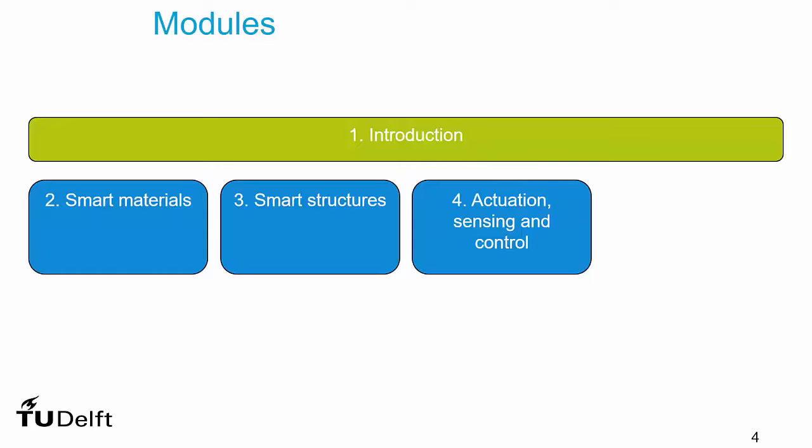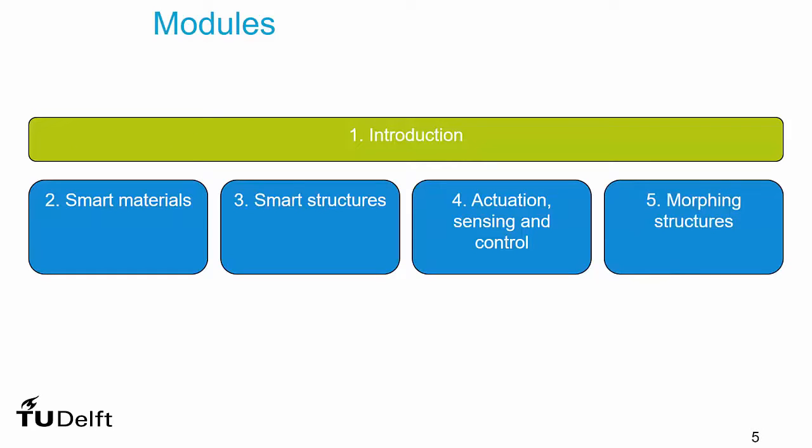The final piece of the disciplines puzzle are the morphing structures. These are structures that can adapt their shape based on different conflicting flight conditions or mission requirements. Mind though, that they do not have to be manufactured out of smart materials.